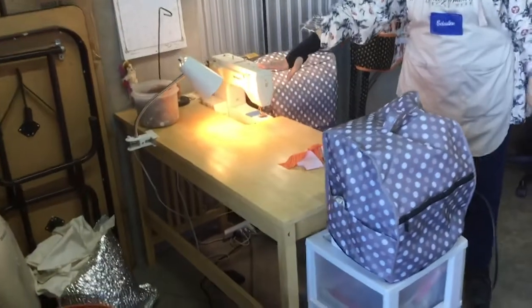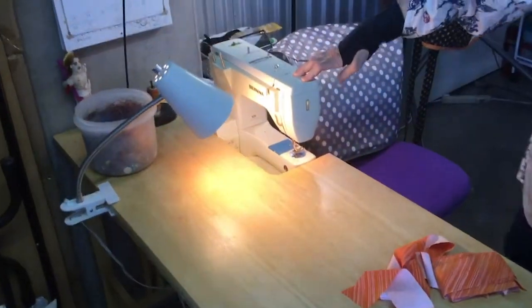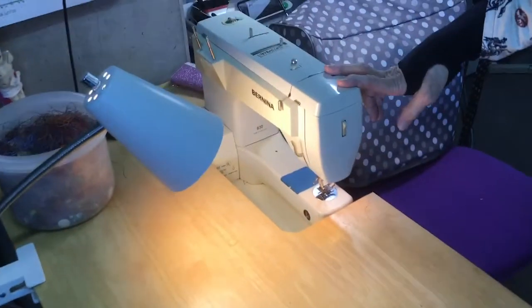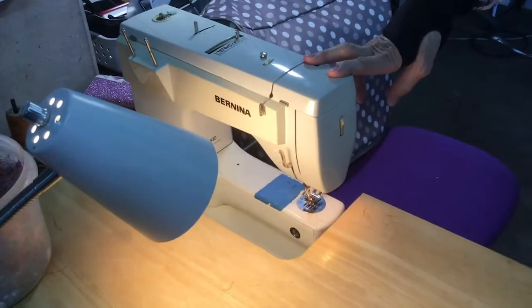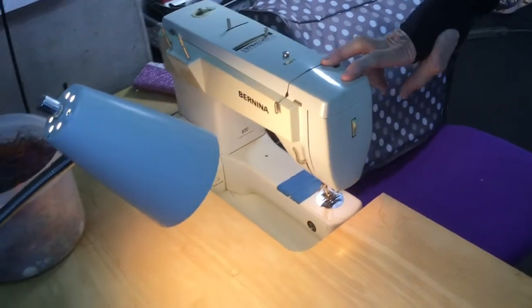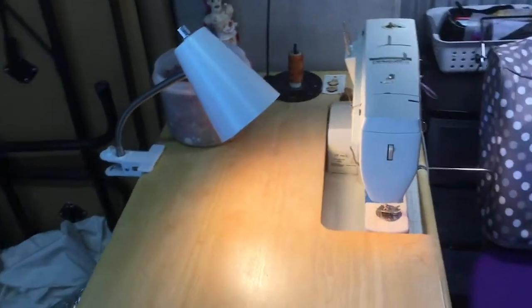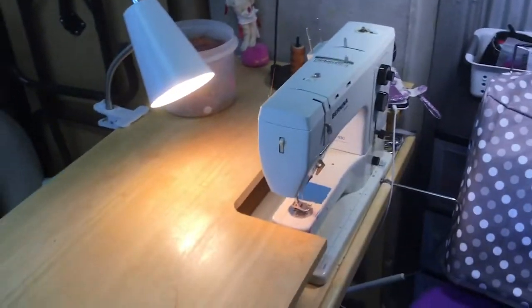This is my sturdy old sewing machine that I got as a college graduation present, so it's been around for a long time. It's a Bernina 830. It has sewed hundreds and hundreds of costumes and many, many other things. It's a sturdy machine and is still holding up like nobody's business.